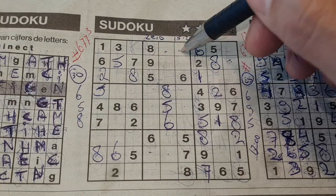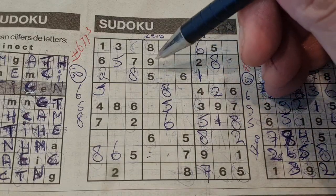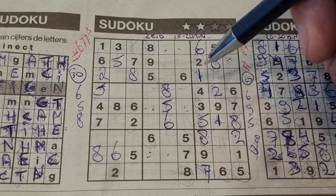Can I use a two? Still having troubles with the two. Yeah. Two and a one.